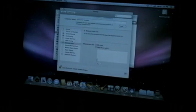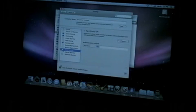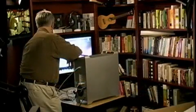Me. Remote management. Remote Apple events. Xgrid sharing. We may at some point want to turn that on. Internet sharing off. Bluetooth sharing. So we've got all those settings good. All right.